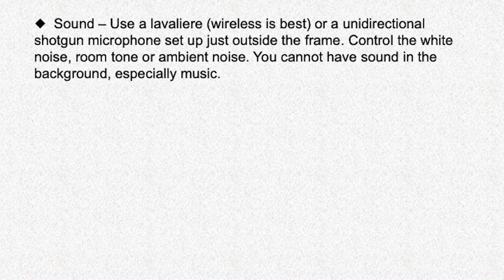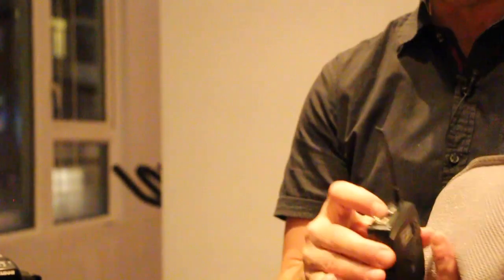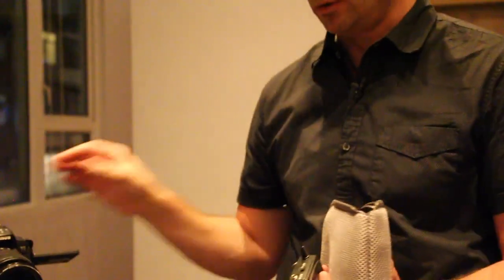So the lavalier consists of several different devices, which I've talked about before. This is the transmitter. This sends the signal from the person being interviewed to the camera. This is the receiver. That's going to go on the camera. And we've got two cables.